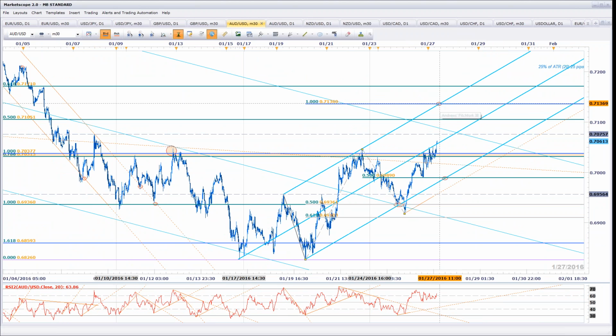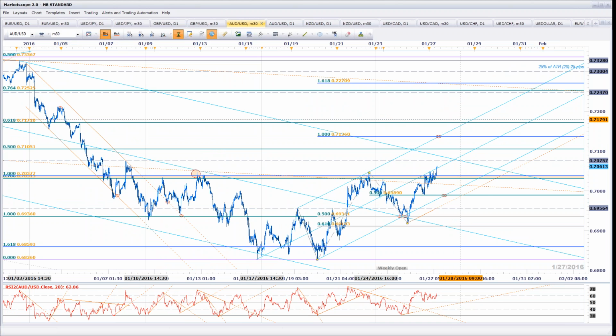As it stands right now, still remaining constructive above 68.90, looking to buy pullbacks targeting 70.75, and more first, initially, that 71 handle. Any questions on the Aussie? And again, real back and forth price action overnight trade.